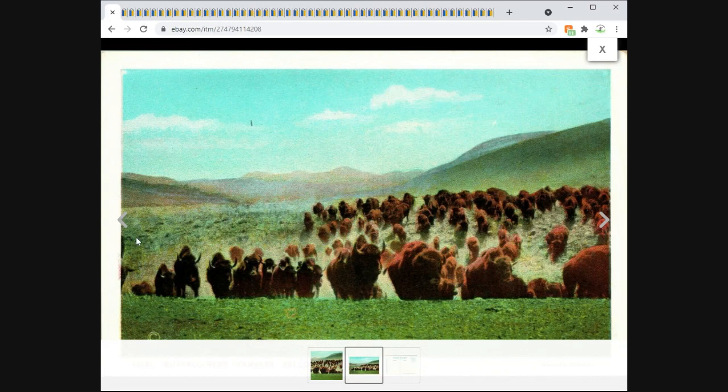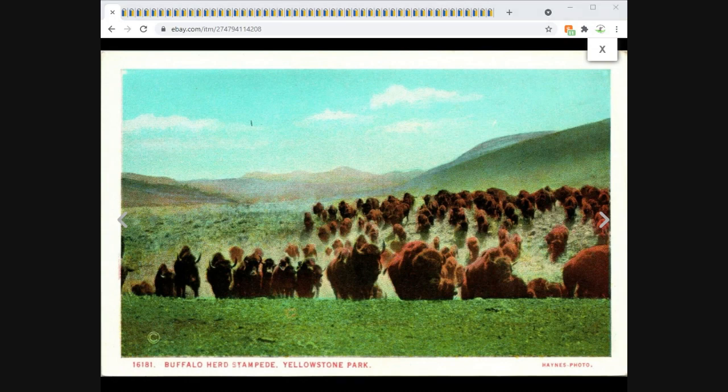This one's kind of a cooler one. There's just a lot of action. It's just neat. This one sold for $5.95 with free shipping.